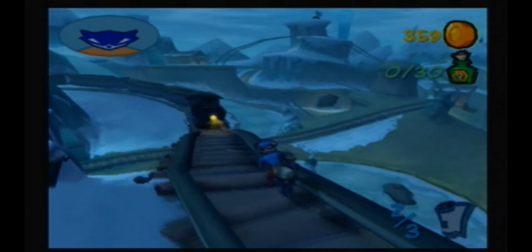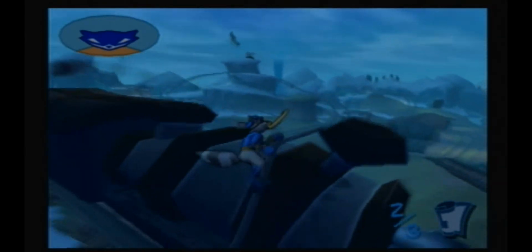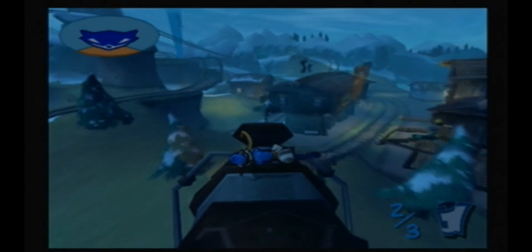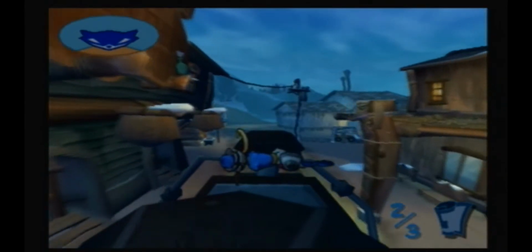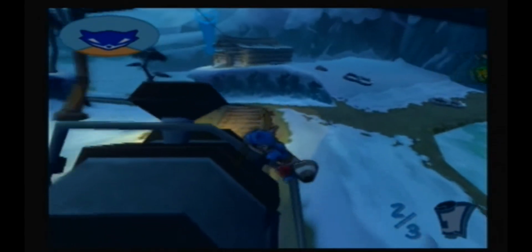Now it's way over there, and gotta watch out for this train, but you can use it to get around quicker. It is much quicker to ride the train than to run. And perfect. It's gonna drop us off exactly where we want it. Boom.